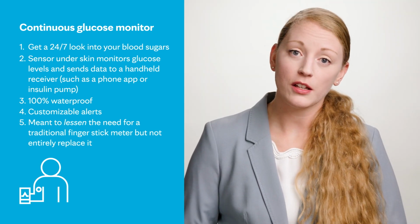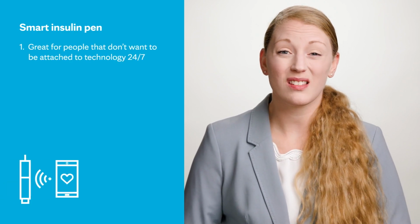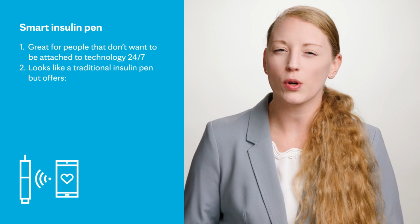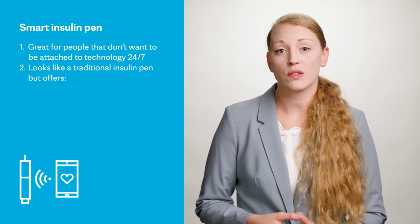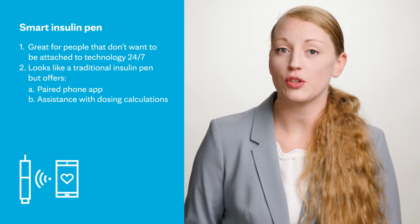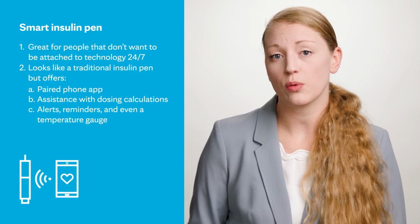Another diabetes technology tool that's available on the market is what's considered a smart insulin pen. This is a great option for patients that may not want to be attached to anything 24/7. It looks a lot like the traditional insulin pen, but it can afford you a bit more tricks in managing your diabetes. Some of those various facets include an app. This app that pairs with the smart insulin pen has the ability to assist you in dosing calculations. It also has various alerts and reminders, and even a temperature gauge within the pen.